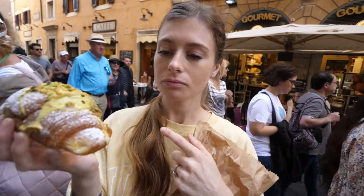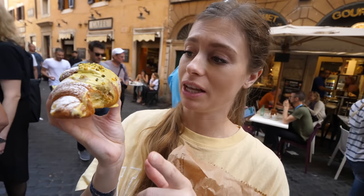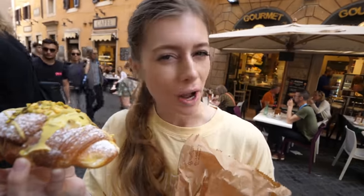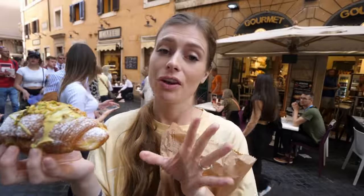Croissant itself, really nice. You can see all of those layers. However, the pistachio, at least the bite that I got, kind of tasted just like white chocolate. Not as good. Very nice croissant though.